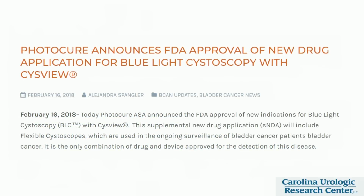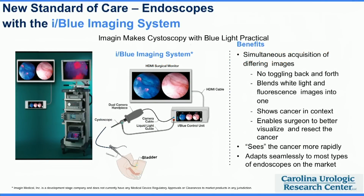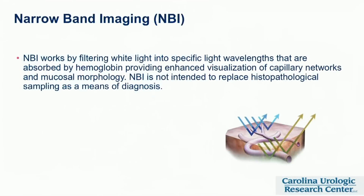As I mentioned earlier, in February of this past year, FDA approval for use in flexible cystoscopy, which converts it from an ambulatory surgery center, if you're only doing rigid, to an outpatient clinic facility. Here's another company. They're doing some pioneering early work at University of Rochester with Ed Messing, known as the iBlue imaging system. They basically purport having a requirement only for a 15-minute indwell time as opposed to the hour dwell time, but it's still a work in development.